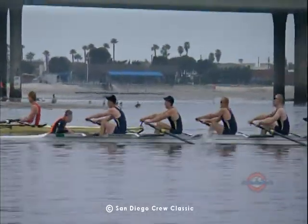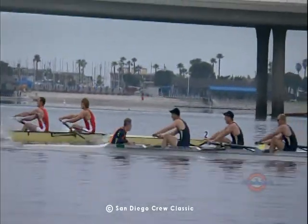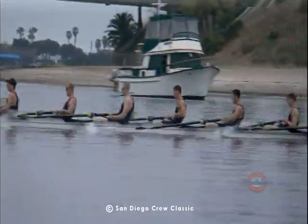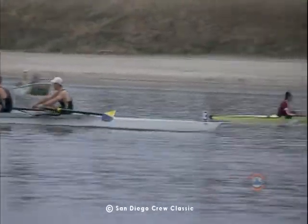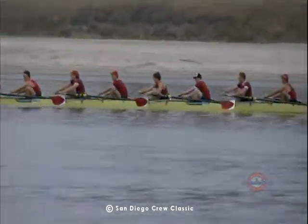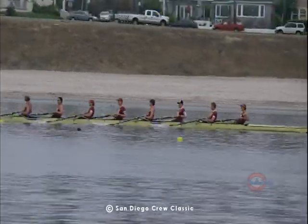although Navy seemed to be shading Cornell as they came in to the third 500. Third 500 is, of course, when the real race happens. That's where races are won and lost. This is it. This is it. And Harvard seem to be maintaining their advantage that they've established in the first 1,000.